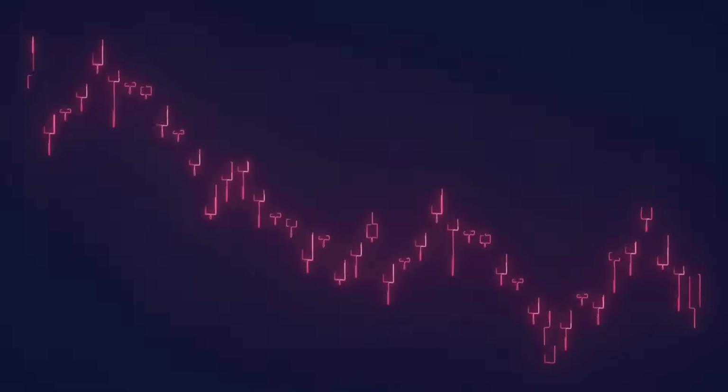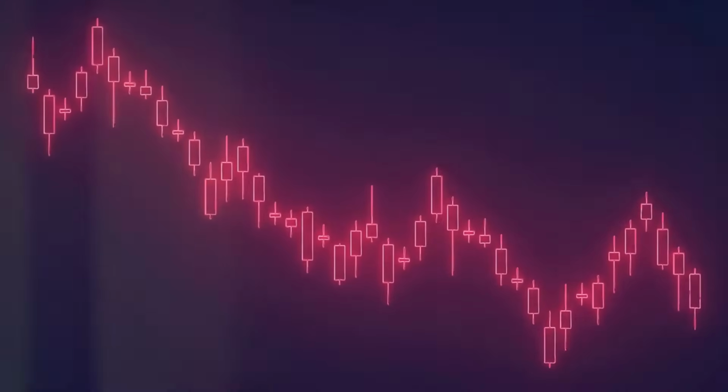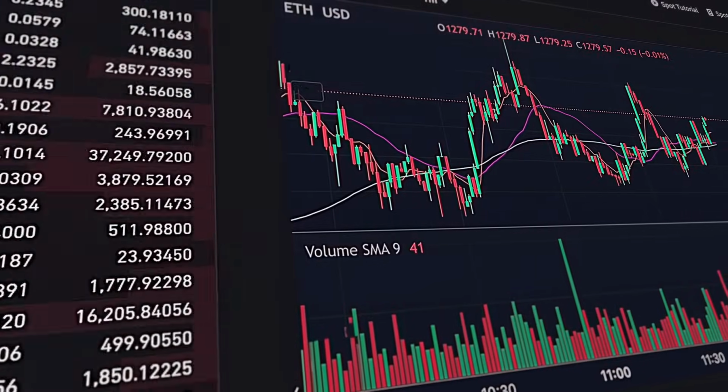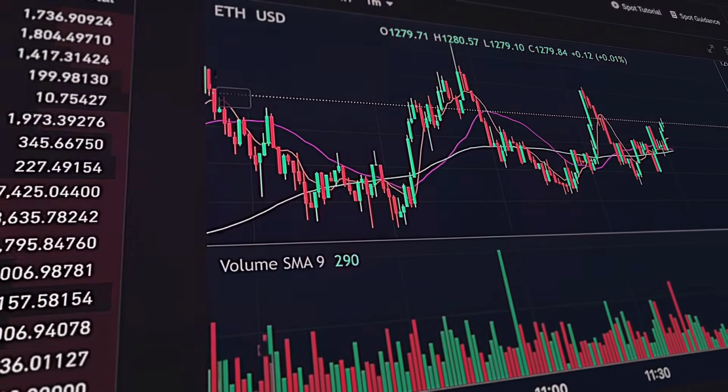Just like traditional farming, yield farming in the crypto world comes with its share of risks. One of the primary risks is the potential vulnerability of smart contracts. These are essentially self-executing contracts with the terms of the agreement directly written into code. However, as they are coded by humans, there's a chance for bugs or flaws in the system.